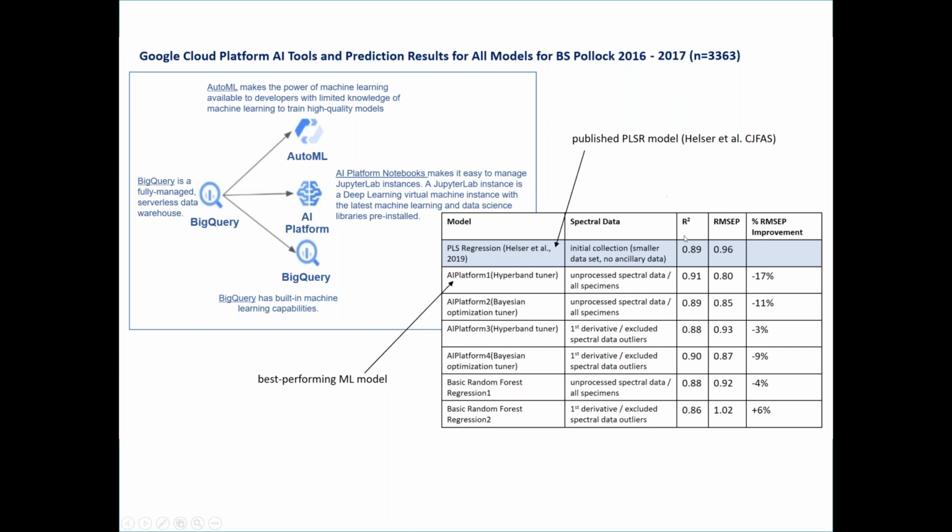But what you'll see here is comparing these models relative to the paper that we originally published with the same data. We can see that we got a little bit of an improvement in the R-square, up to 0.91, but in fact we found a much better improvement in the root mean square error of prediction. That is a decrease in that metric by 17%, which may be significant when it comes to prediction of ages, and particularly where prediction of ages for older age fish might be less robust.